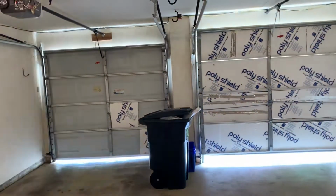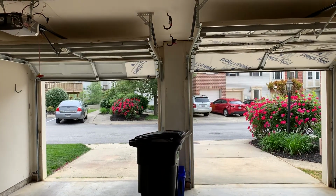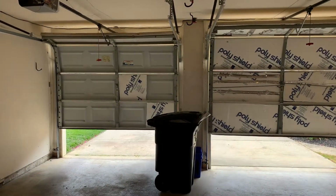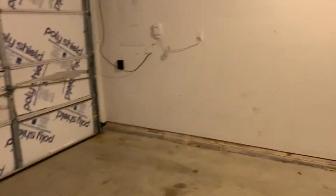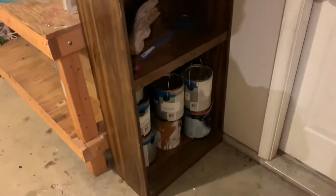Staining present on concrete slab floor throughout the garage. Miscellaneous items are present, mostly cleaning products and extra paint for the walls and ceiling.